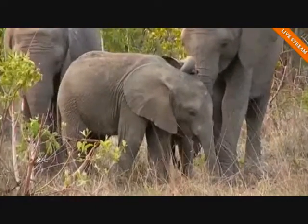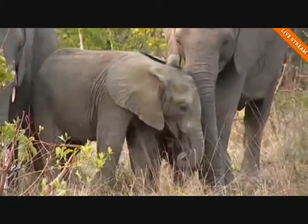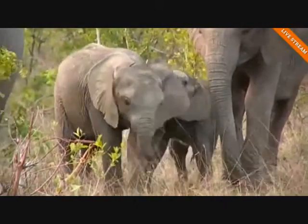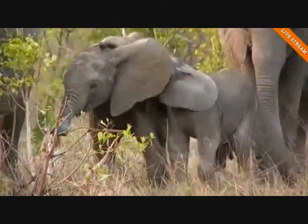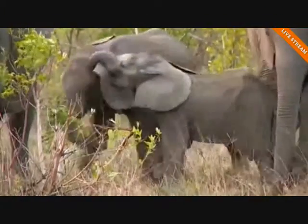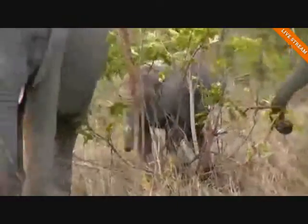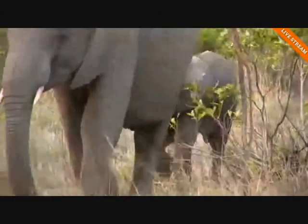I think we saw the same calf the other day. That female with a sort of big gap in her ear looks familiar. So this one is probably 2 or 3 months old. The small one there, the one that's trying to, I'm not sure what, get the older cousin's ear in its mouth or something.